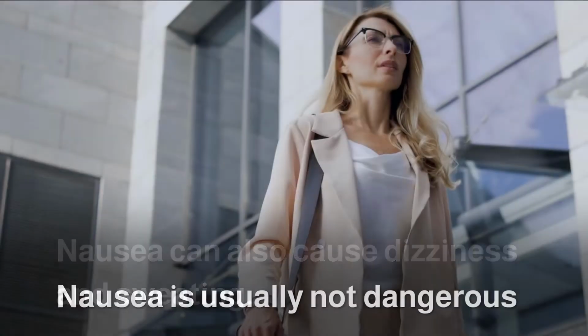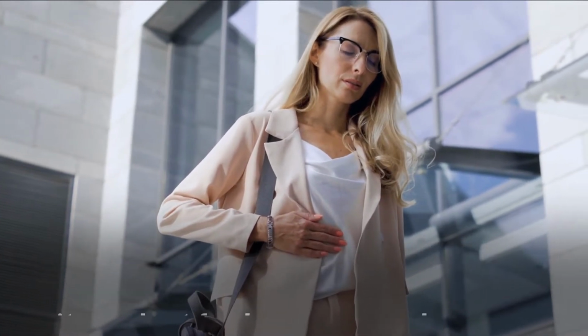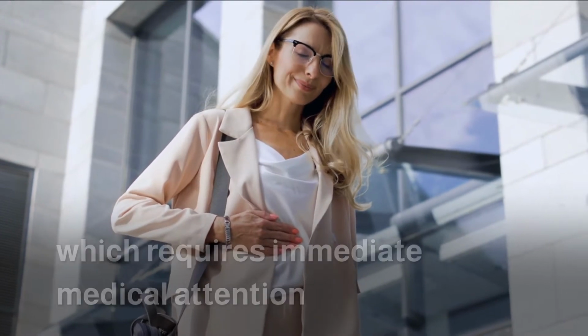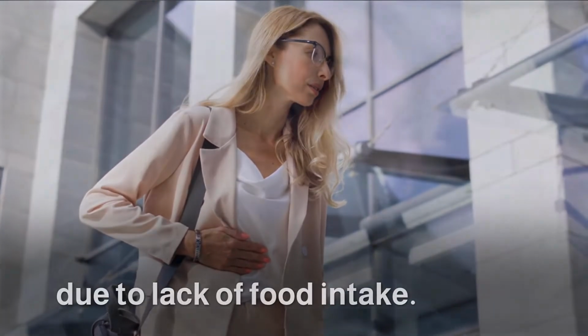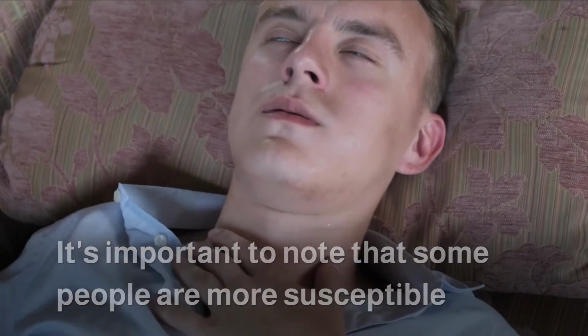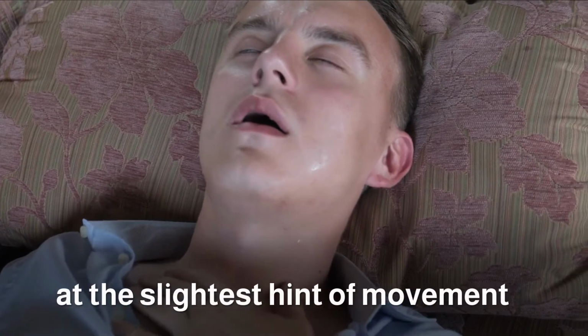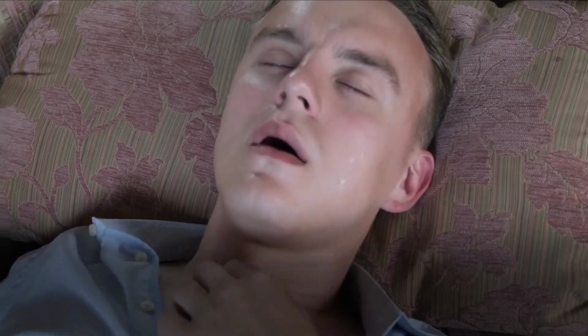Nausea is usually not dangerous if it goes away after a short time, but sometimes it can last for hours on end, which requires immediate medical attention to prevent dehydration and malnutrition due to lack of food intake. It's important to note that some people are more susceptible than others, so some will experience nausea at the slightest hint of movement while others might not feel any effects until they've been moving around for quite some time already.